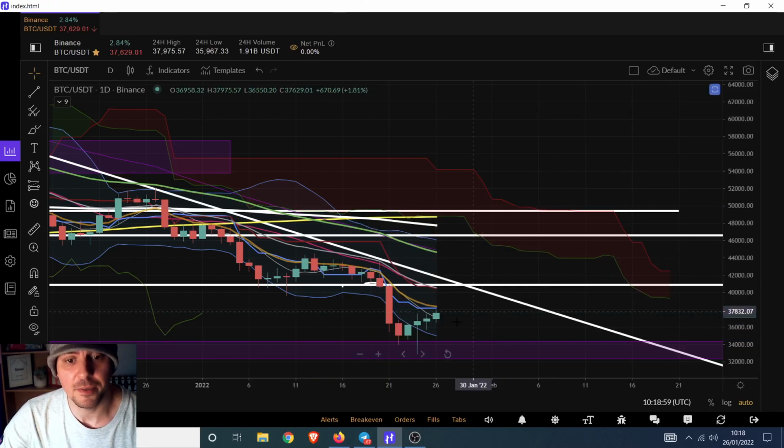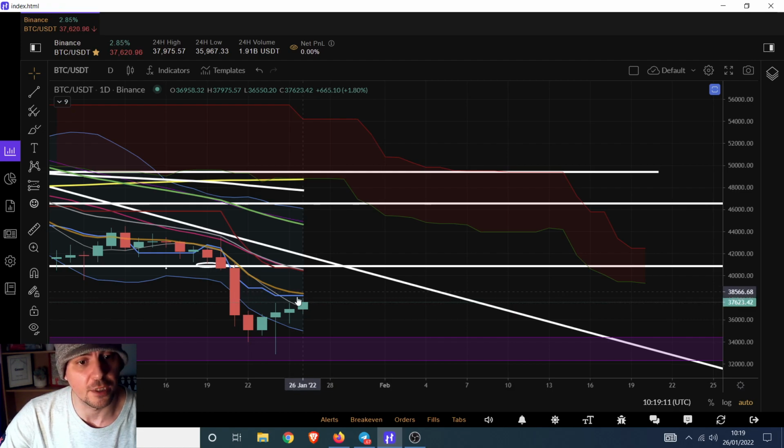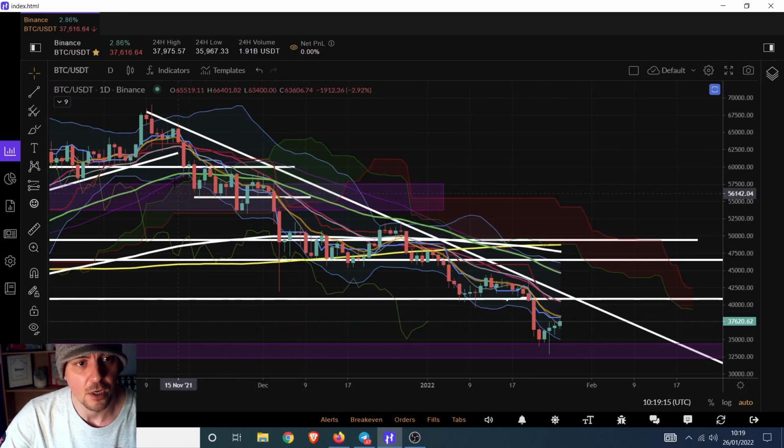I mean, it's been a fair old bounce these last few days, and the bounce continues, but we are approaching our major area of what I would consider a major area of resistance, which is currently coming in today at 38,400. It's the 10 exponential, basically. It's been a major contributor to big pullbacks, basically, since the top.